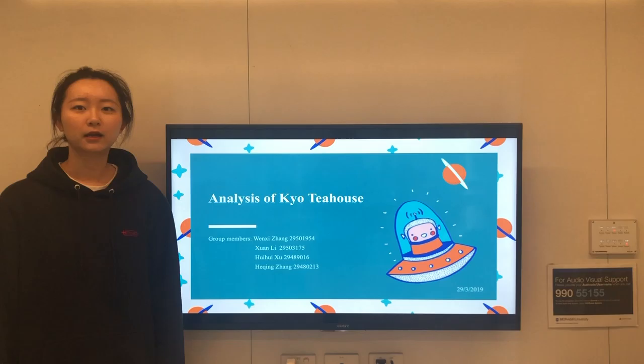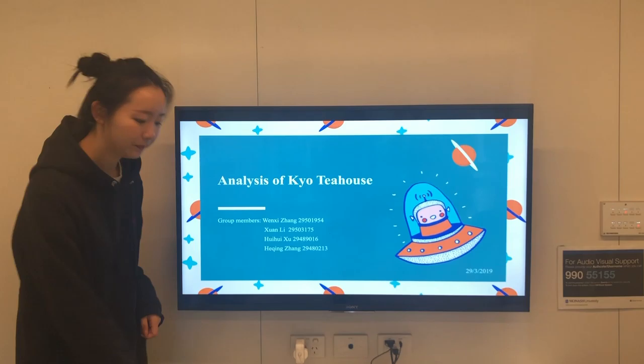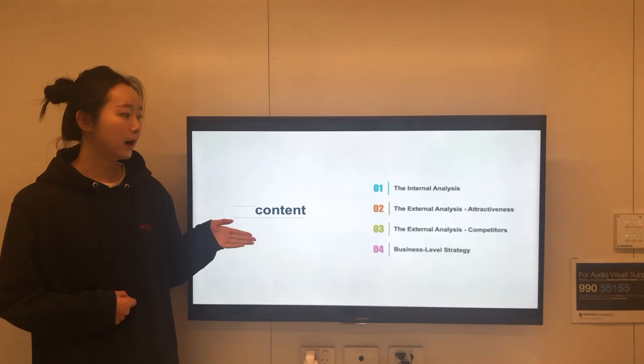Our group will give a brief analysis of Kyo Teahouse, a dessert shop. These are our group members: Freya, Elaine, Flora, and Alicia. We have four parts. The first part is the internal analysis, which will be given by me. The second part is the external analysis, including the attractiveness of the industry and competitors. And the last part is about the business level strategy.